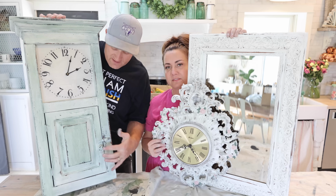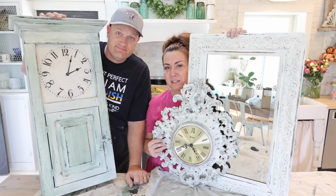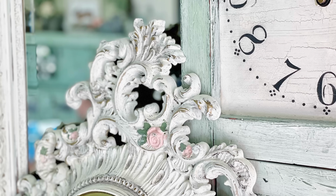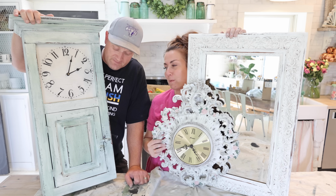Projects are done. This is nice and bright and airy. Really love this finish. We might be doing it on a few more pieces. Each of these pieces cost us about $7 to $8 at Savers, which is a steal because we sold them for about $70 each. Yeah, I feel like that's pretty good. Best profit margin from the haul.